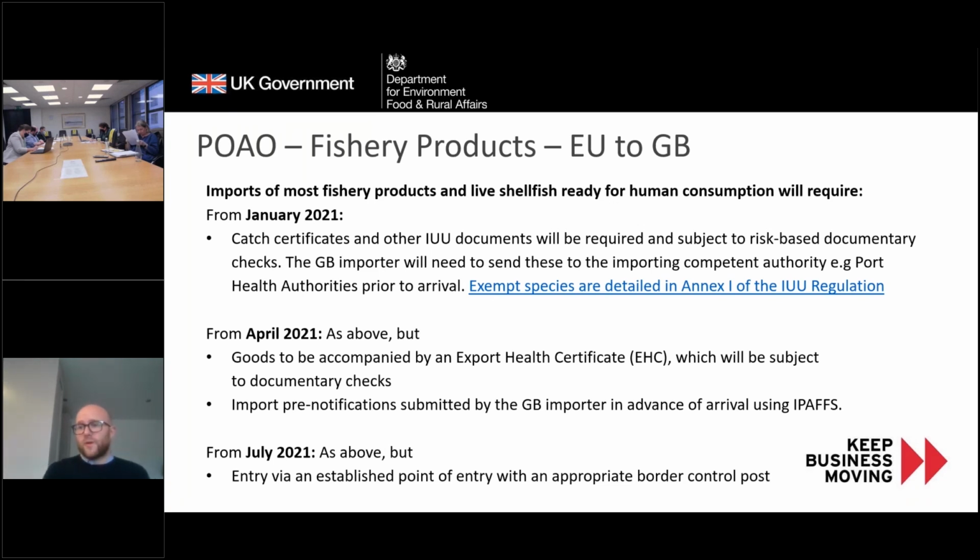From April, there will also be a requirement for importers to submit pre-notifications for fishery products through IPAFFS in advance of goods arrival, in the same way as products of animal origin. EU flag vessels will not be able to continue landing live bivalve molluscs as direct landings into GB. These will need to be imported under the appropriate health certification.